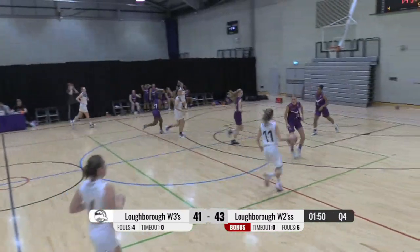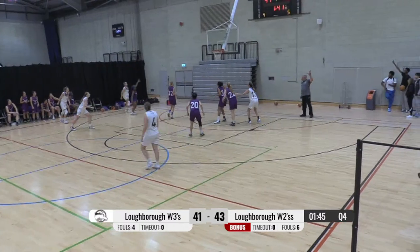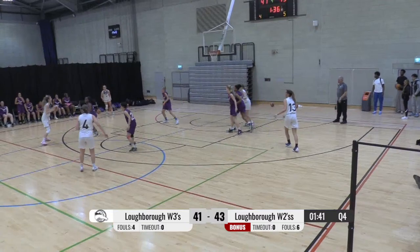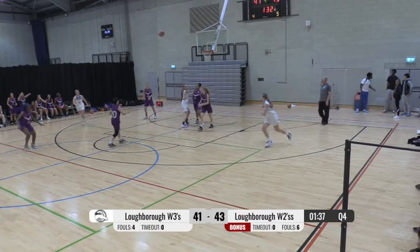They're pushing up the ball. Ball's passed to the corner. Another chance for a 3. No good. Roberts couldn't get the 3 to go there, but Women's 2's regain possession. They hold on to it. And another 3, a brave 3. No good.